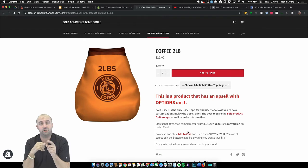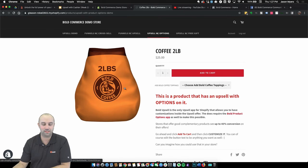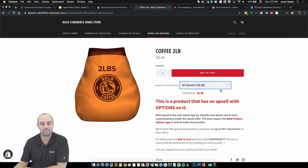But one of the cool things you can do is make an option link to a product. So when you select the option, it actually adds the product in the back end. So imagine this product here. We're looking at this 2-pound bag of coffee. I can add this to the cart, or here it says add bold coffee toppings. I just made that up. These aren't really bold coffee toppings, but let's say they were. So if I say, yes, let's add the coffee toppings, it's an extra $5.59.